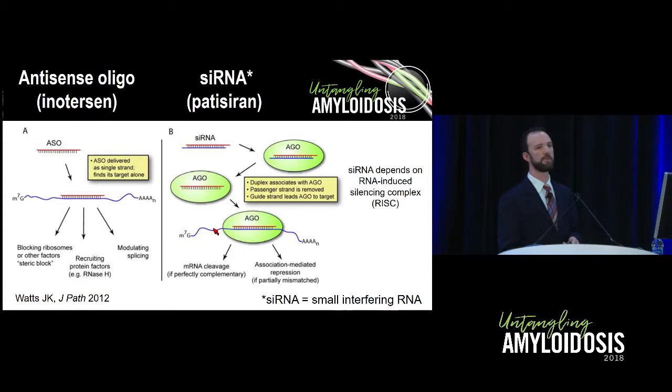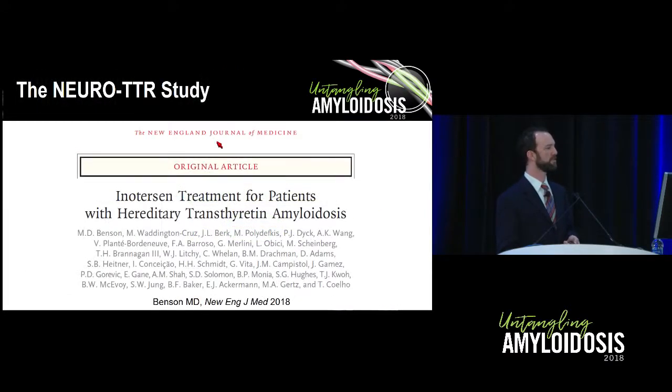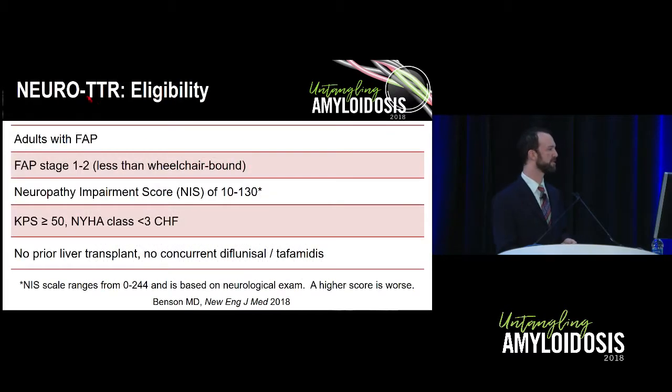So the end result of both of these drugs is reduced TTR synthesis by the liver. So to go through the 2 papers that have basically gotten these drugs approved, we'll look at inotersen first. This is a study called the NEURO-TTR study, and it's basically a classic randomized pivotal phase 3 study.